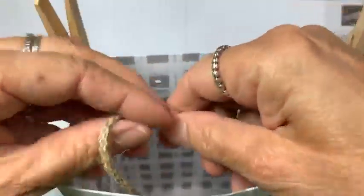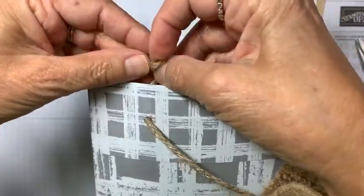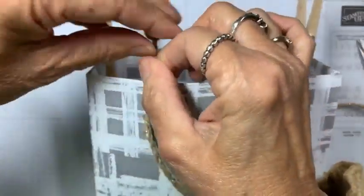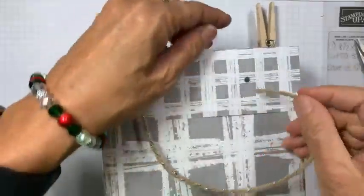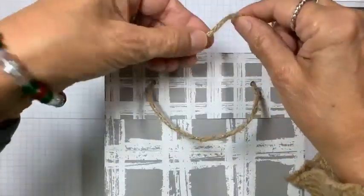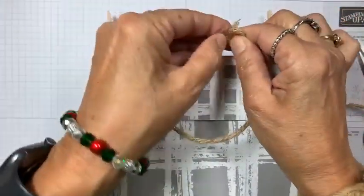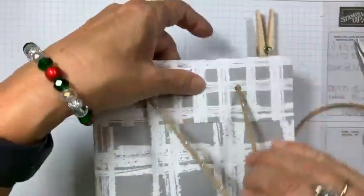Just going to bring it in to the bag and tie a knot. Pull tight, and then it won't come through the hole. Same thing, all 4 holes the same way. Try to get your knot as close to the end of the rope, the twine, as you can.